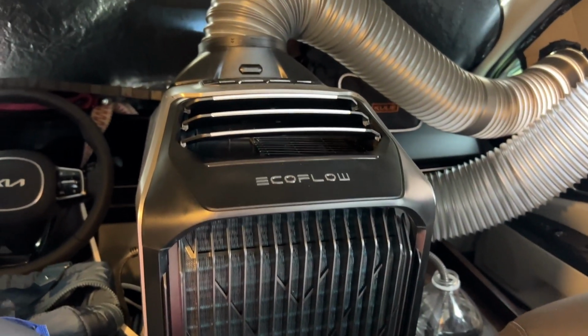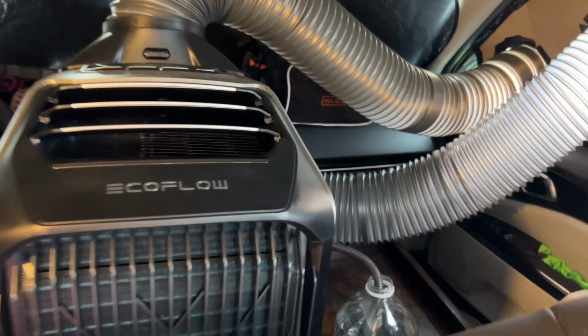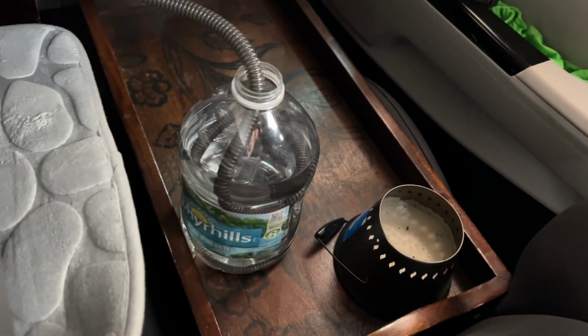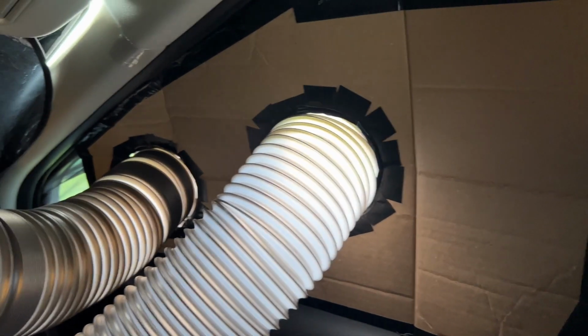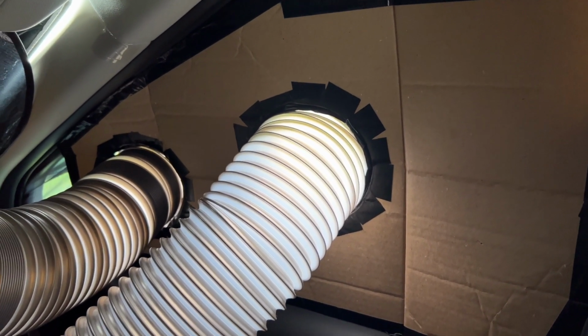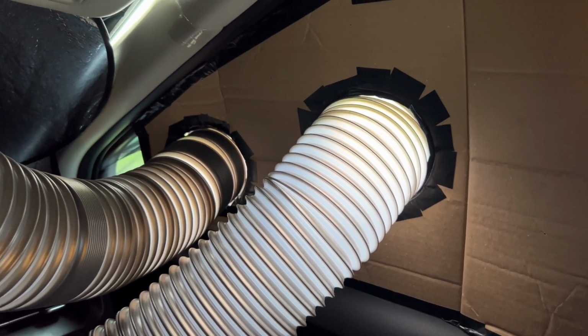I did have a disaster with it the first time I used it because I didn't properly attach a water jug for the drainage. Ooh, look at that. That's actually really full. Wow, so I'm going to have to empty that. And there's that handmade cardboard for the vents. It's really important that you have the two vents. And that works really nicely.